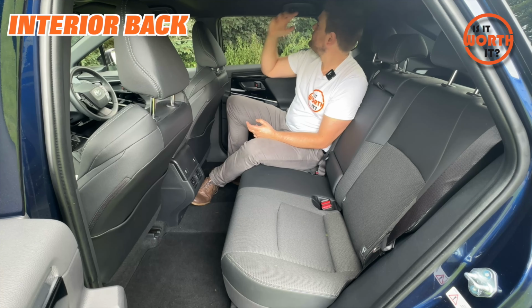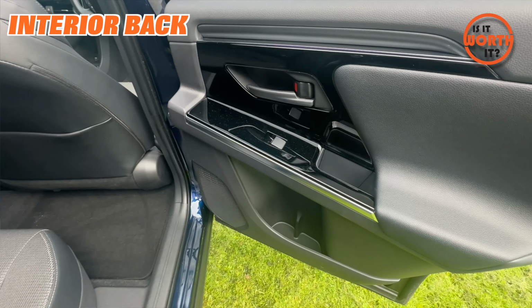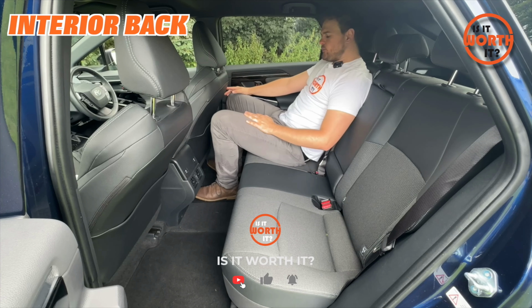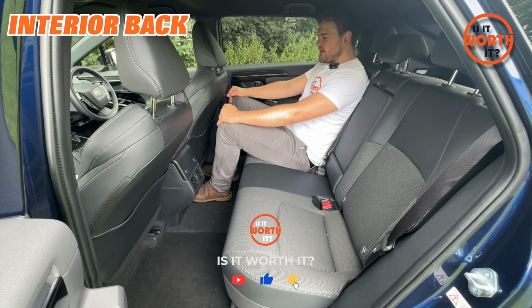Prominent light in the middle. You don't get any side lights. You've got the piano black plastic here on the door bins. Overall, yeah, I'm really impressed with the room inside at the back of the cabin.